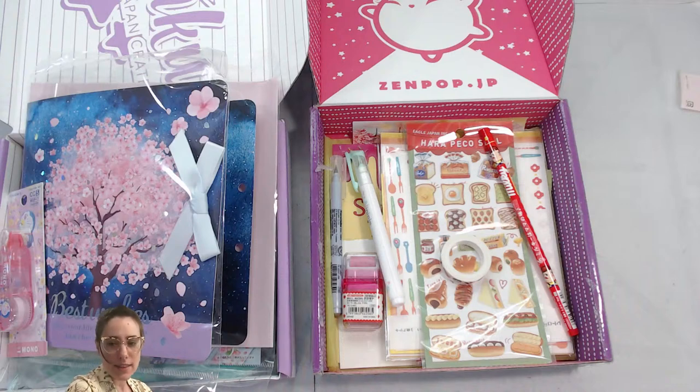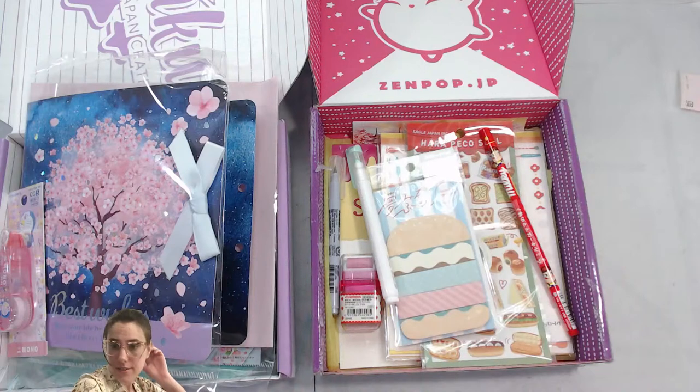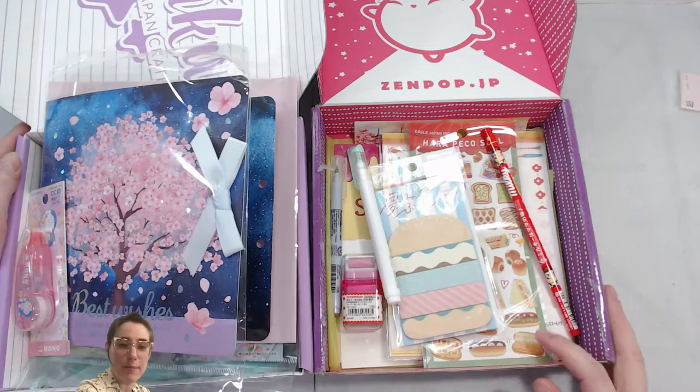Yeah. When they come USPS and UPS, I do get a notification the day they're coming, but it's usually a notification that they've already been delivered. So I apologize for the weird, inconsistent, oh, you've got a Zenpop, oh, you've got an Inkucrate box.